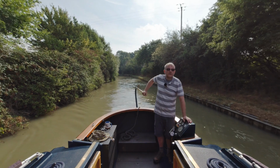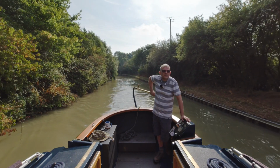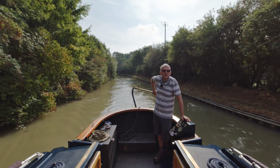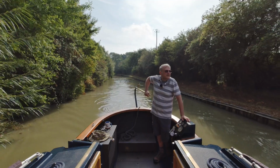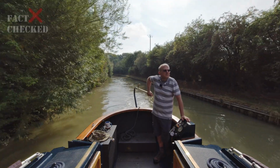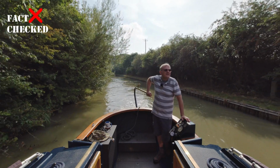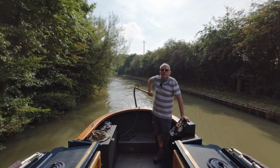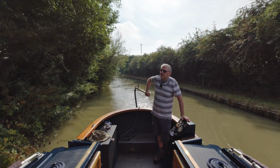I can't remember what the bridge number was. Was it 132 we just went under a little while ago? This should be 131 or 130. This is Bridal Bridge. It's a little wooden bridge footpathy thing that goes over the canal. I don't know who the bride was. Actually, it's the wedding bridge, not the bridal bridge, and after extensive research we're still unclear as to why it is called this. Maybe it's just called that because it's a lovely place to do photographs.